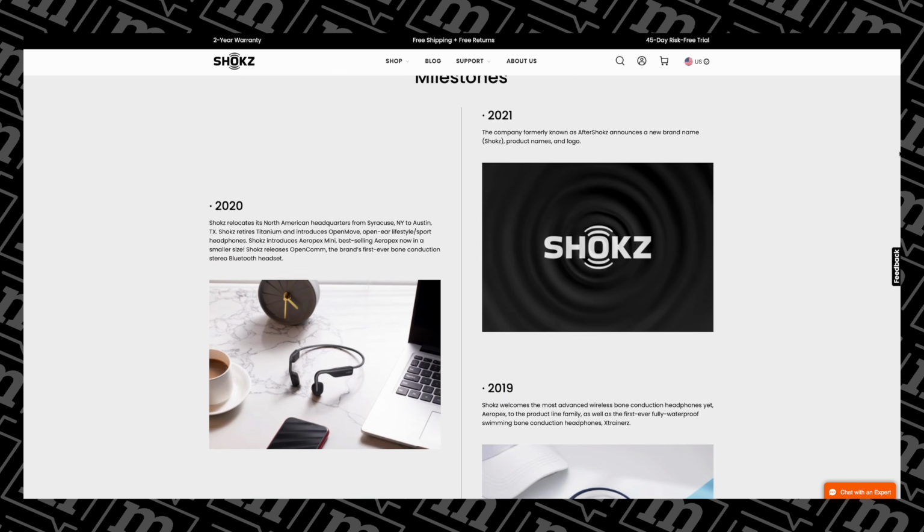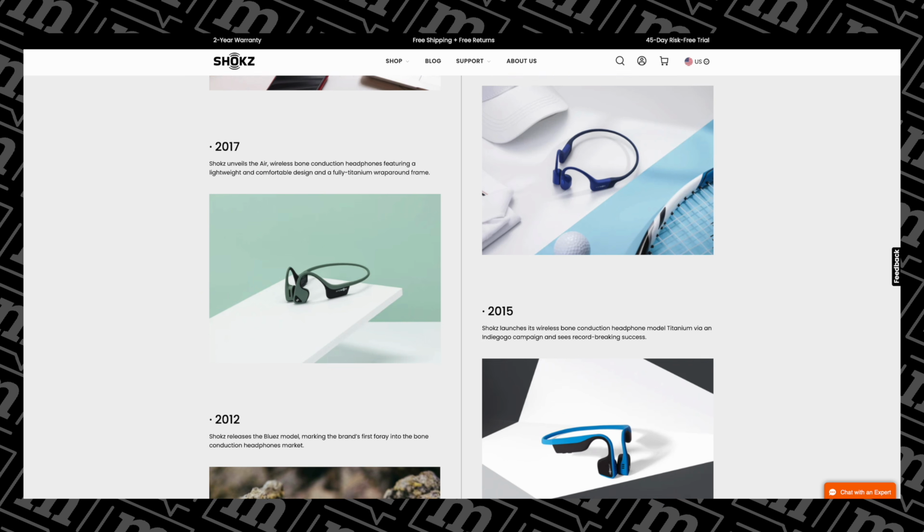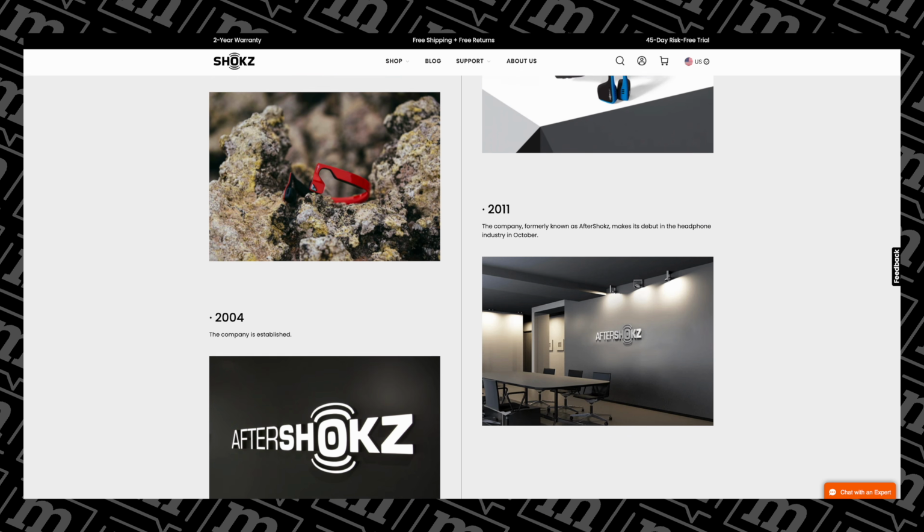So Shokz, the brand behind these, who are formerly known as Aftershokz, have some serious pedigree with this kind of thing. In fact, right back to 2011 is when they started setting records and breaking new ground with bone-conducting headphones. But all you care about is what these are like to use, and more importantly, who are they for?